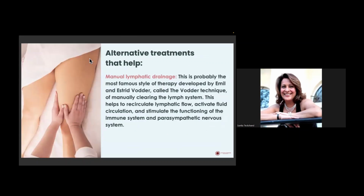So what is the alternative treatment that really helps? And I truly believe in this because I've seen a lot of cases where they've gone to doctors and they've tried all these other therapies and it has not helped them, and nobody really wants to wear compression stockings for the rest of their lives. So manual lymphatic drainage is probably the most famous style of therapy, developed by Emil and Estrid Vodder. It is called the Vodder technique, and this is what I do.